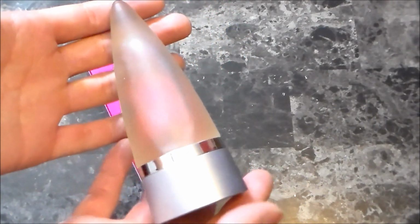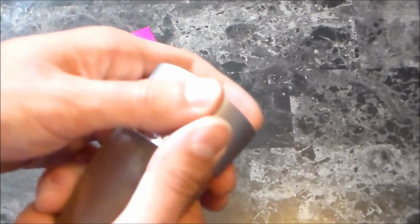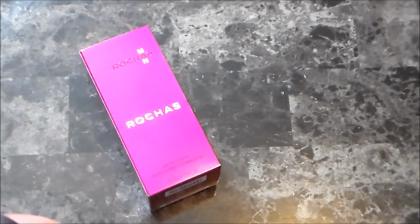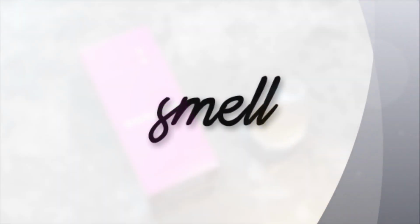As far as the bottle goes, what a unique bottle. It really looks very different from other fragrances in the industry. Some people have called it certain things. I'm not going to get into it. I am going to say it's a unique bottle. It's not my favorite, but unique nonetheless. It has the logo here engraved on the front on the silver rim here. Plastic cap comes off. The distribution on this one is actually really nice. Great distribution, sprays out a lot of juice. And that was it for the presentation of Rochas Man.